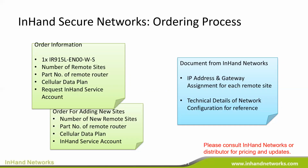And if you're outside the United States, it's still good to list the preferred carrier, so that way we can make sure that you get the correct model number to work in that country on their service. And then, of course, request an InHand service account to be created, and then we'll send that information to you. And if you want to order or add new sites to an already created secure network solution, then you just send us in the number of new remote sites, the part number for those remote routers, pick your data plan, and then you also list your InHand service account so we can make sure it's all synchronized on the same local network.